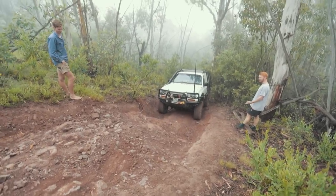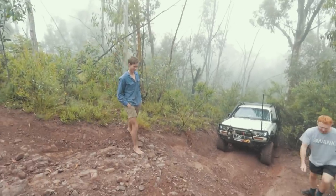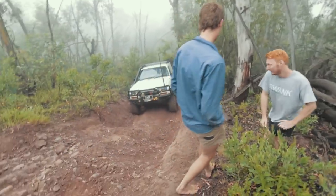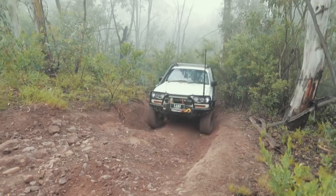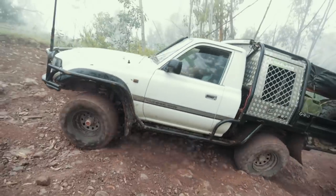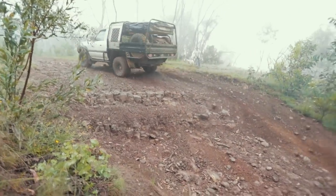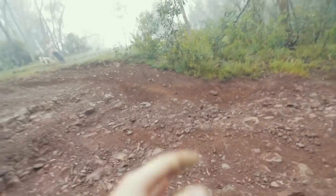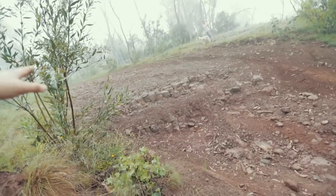Kind of a track. What happened on that? When he was there, his front wheel just lifted up and went all the way over.